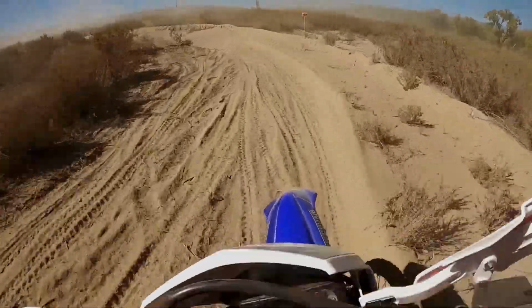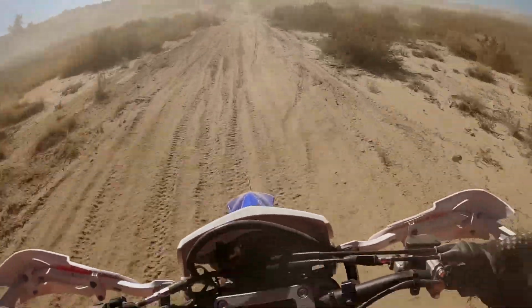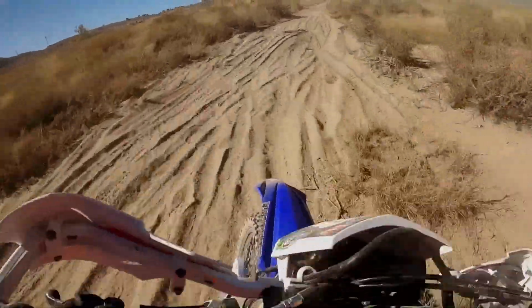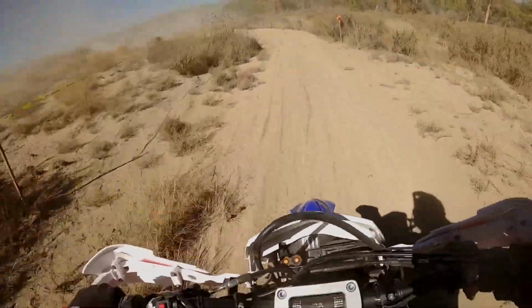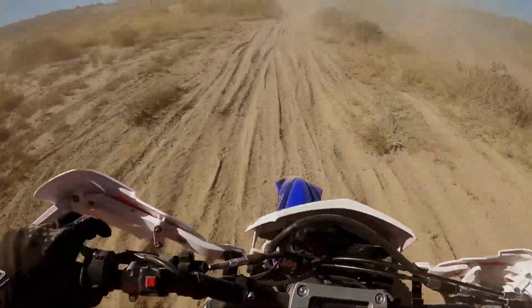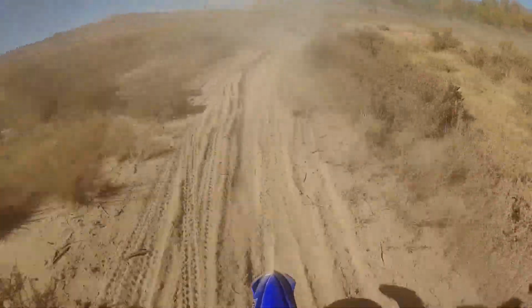Here's some really loose sandy areas I'm hitting. I mean, this stuff my front end was really loose, washing out. Granted, I have kind of a crappy tire on there. Probably going to upgrade that soon. But going through, just loose and sandy, and really robbed you of traction. You can see that dust just sitting in the air there. There was no wind, there was nothing.